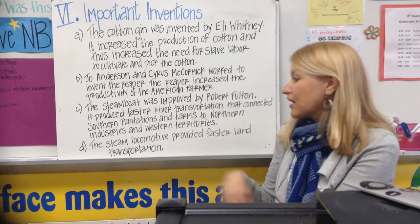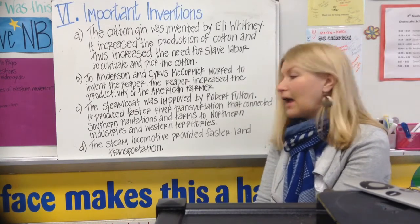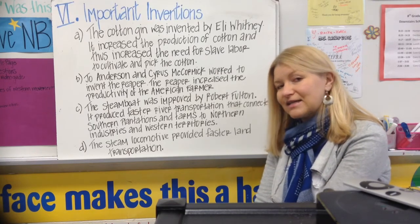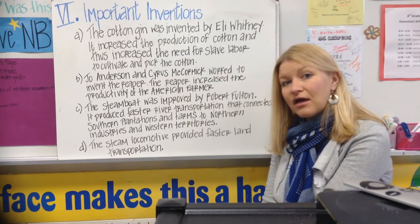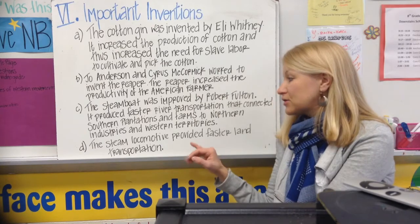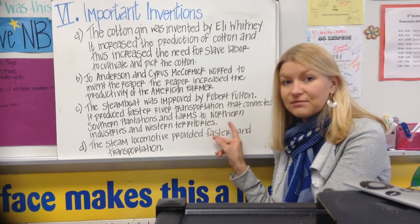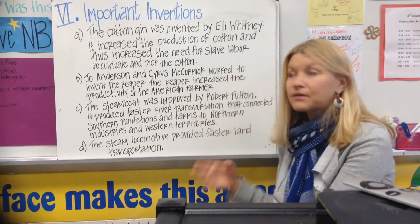And then the final thing was the steam locomotive, and that allowed faster transportation across the land. You didn't even have to deal with the steamboats. So these two things are going to be the ones that change life the most, the steam engine and the steamboat.